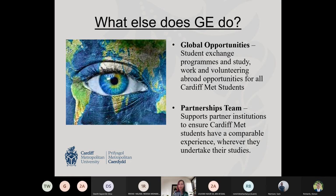We also have, which I'm sure you're very well aware of, our partnerships team, and they are responsible for supporting students in our partner institutions who are doing Cardiff Met degrees, just like the students here in the UK, and make sure you have a comparable experience to Cardiff Met students based in Cardiff.